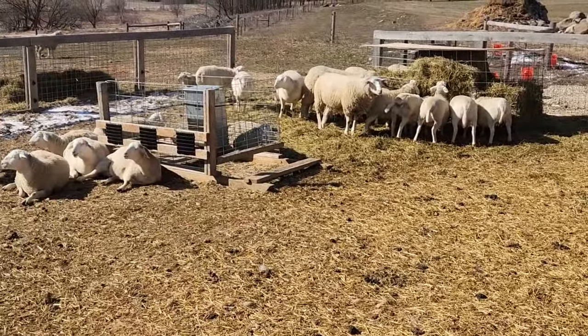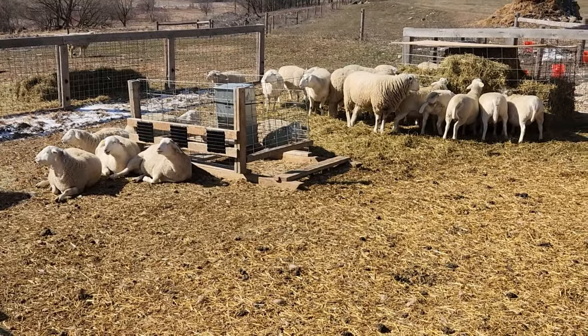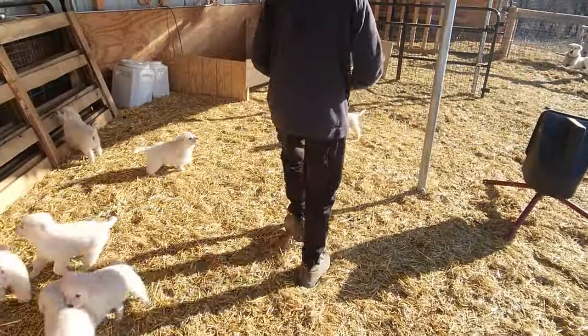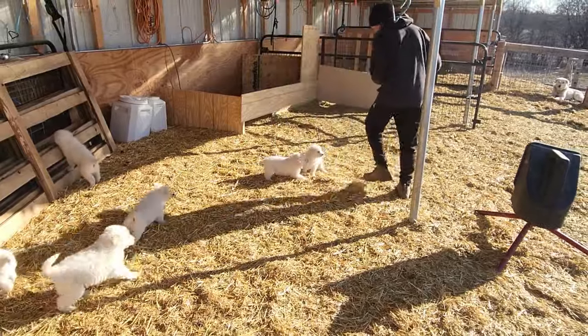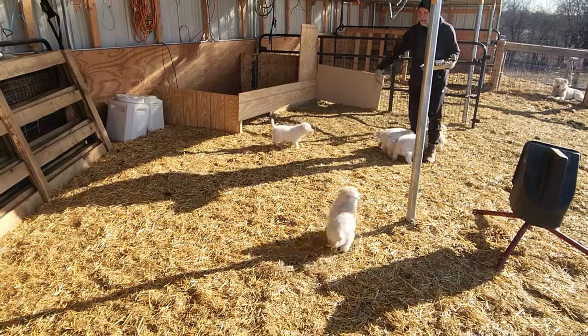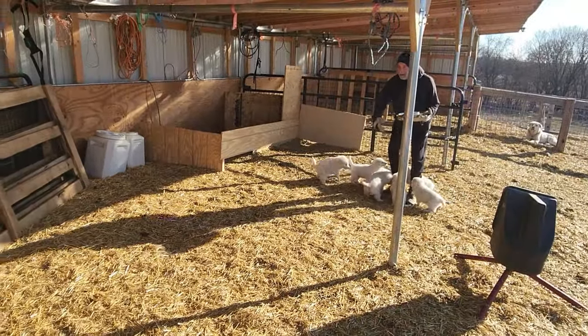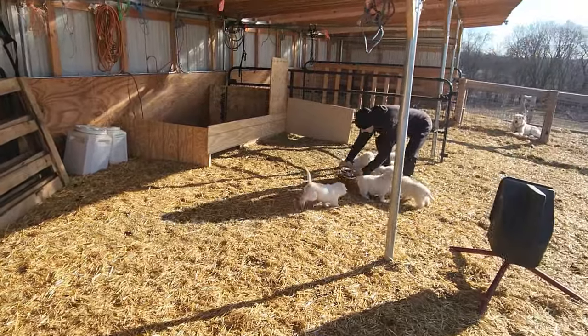So we'll get them weaned and we'll bring them back down. They just grow up here. He's coming. Breakfast time. Oh, come on. Come on. Oh, here. Puppy. Here. Come here. Come on. There we go.